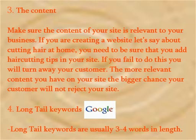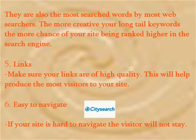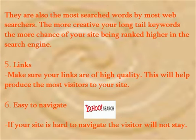Number 4, long tail keywords. Long tail keywords are usually 3 to 4 words in length. They are also the most searched words by most web searchers. The more creative your long tail keywords, the more chance of your site being ranked higher in the search engine.